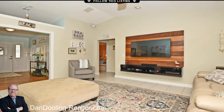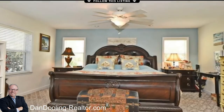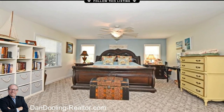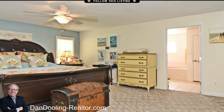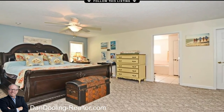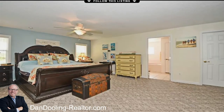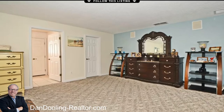The eat-in breakfast nook looks out in the backyard and is the perfect place to have your morning coffee and read the newspaper. Host dinners and holiday parties in the formal dining room. The kitchen looks out onto the large family room with vaulted ceilings, recessed lighting, and convenient access to your outdoor living space. After a long day, retreat to your private master suite featuring a large walk-in closet, jetted soaking tub, walk-in shower, and double sink vanity.